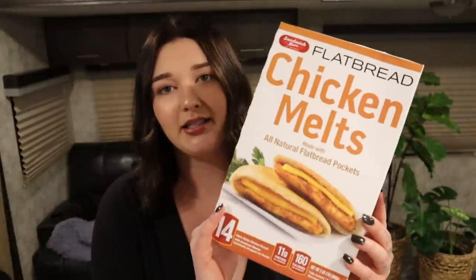Another favorite is these chicken melts. I did get these at Sam's Club, I believe Sam's Club and Costco, if you have a membership for them. You can get these flatbread chicken melts for 5 smart points. They are so good. Little higher in points because one pocket is 5 smart points, not 2, I wish. But it's worth it. It's really, really good.